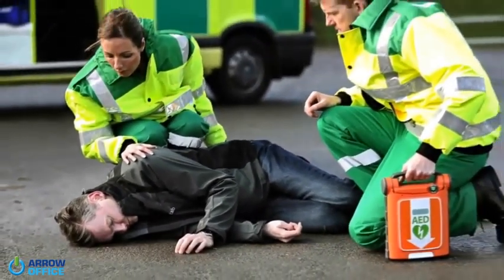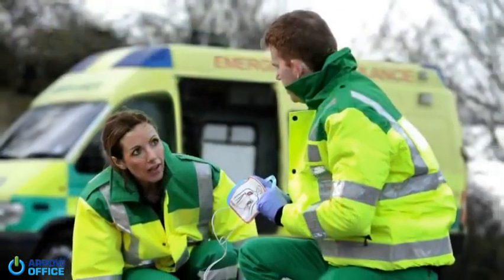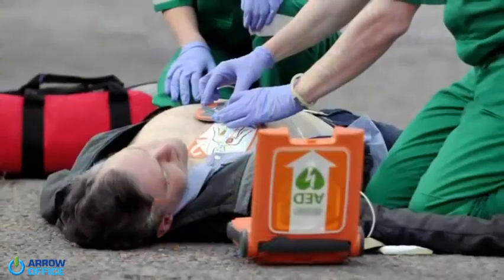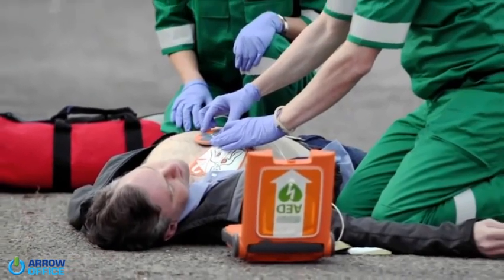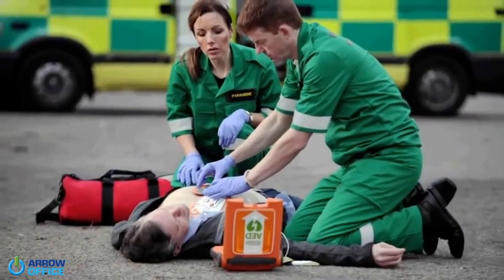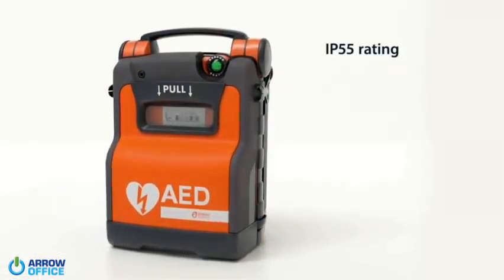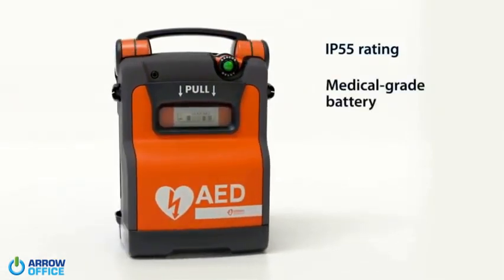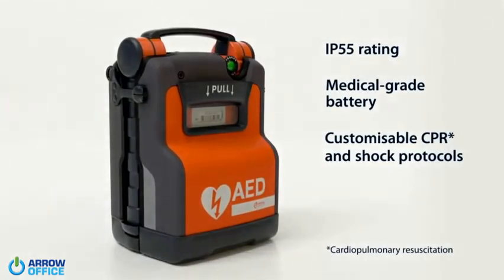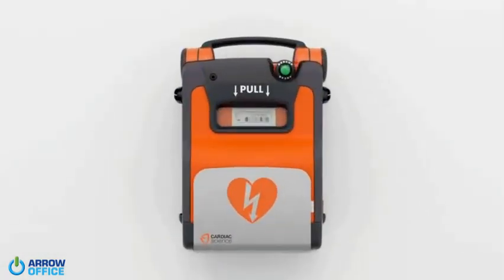That's why Cardiac Science designed the new PowerHeart G5 AED to enable almost anyone to act quickly and confidently to save a life. The PowerHeart G5 is the first AED that combines real-time CPR feedback, fast shock times and variable escalating energy. This rugged AED has an IP55 rating, medical-grade battery and customizable settings to match the skills and preferences of the user. The PowerHeart G5 is easy to see from a distance.